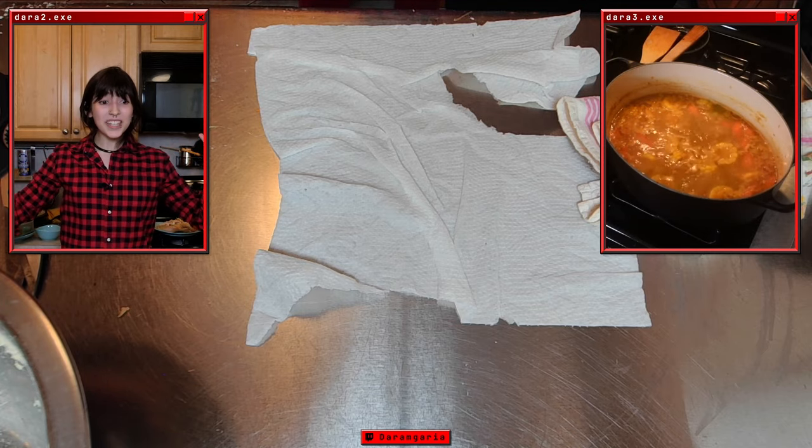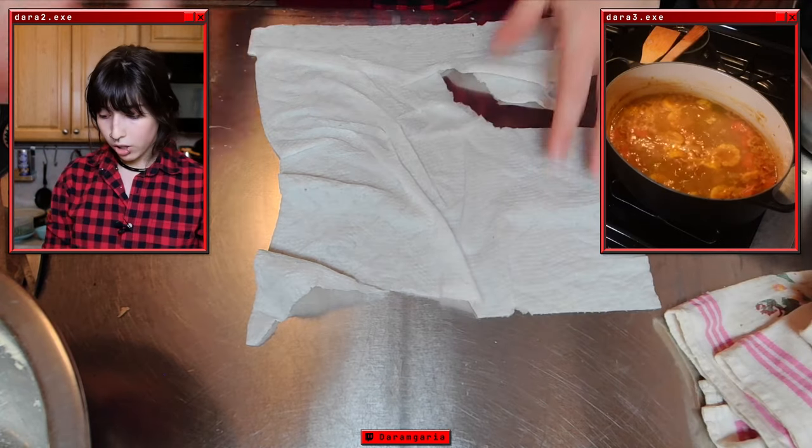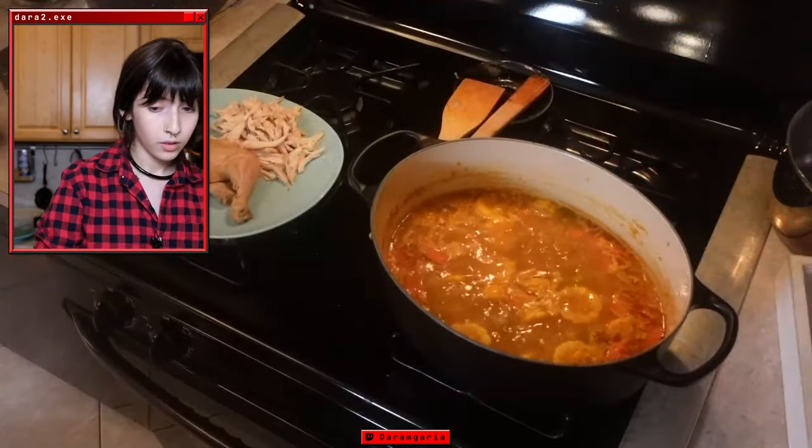We did it. The biscuits are now in the oven. Self-rising flour, a little bit of cream. Oh boy, and we've made quite a bit of a mess. So guys, let's head back to the soup. Let's just watch the soup for now.